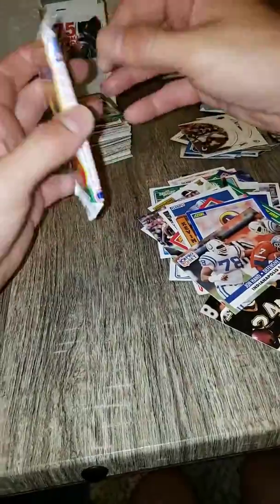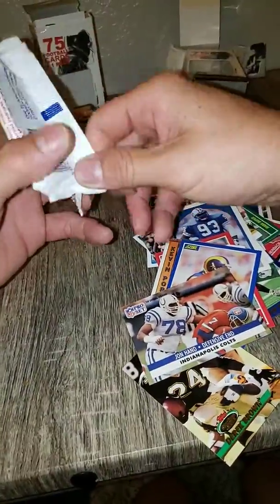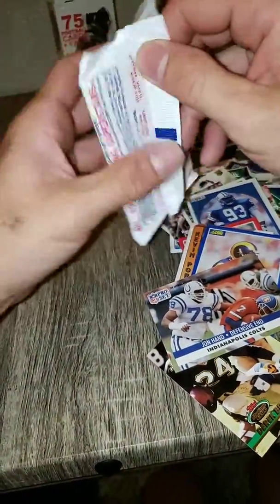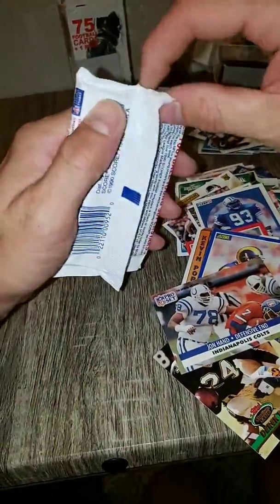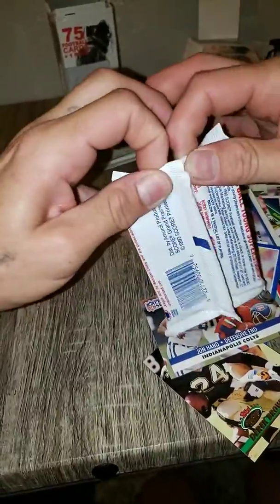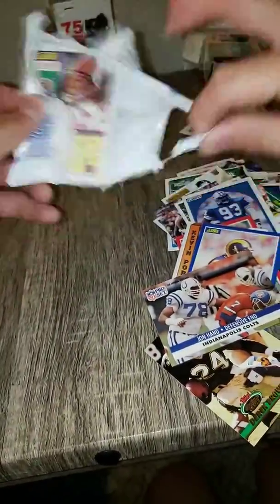Last final opening of this thing. See what we can get from here. Can I get a hit out of this thing? I'm not sure if you can get hits out of retail boxes or not. Somebody can help me out with this thing, if I can open it. They are sealed pretty good, I must say.